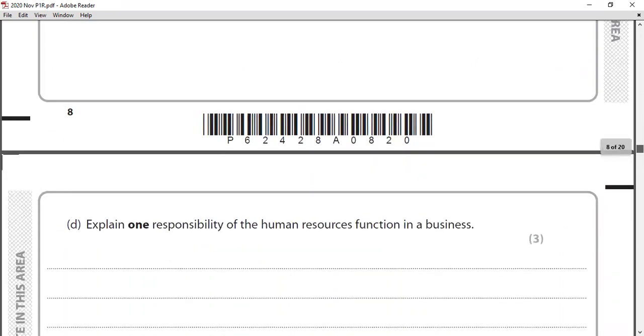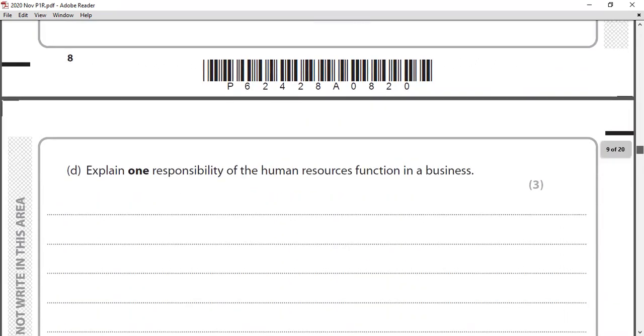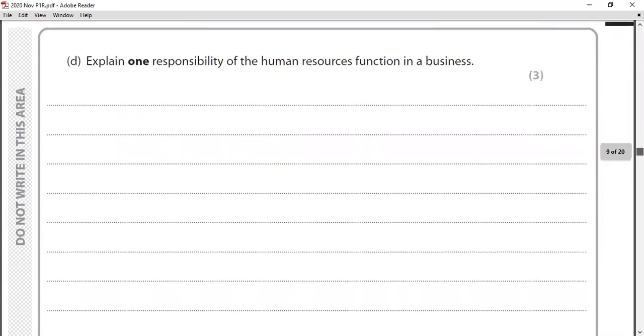Right. Look at part D, another 3-marker question. Here we go: Explain one responsibility of the human resource function in a business. Again, no need for application. There are so many responsibilities of the human resource function.